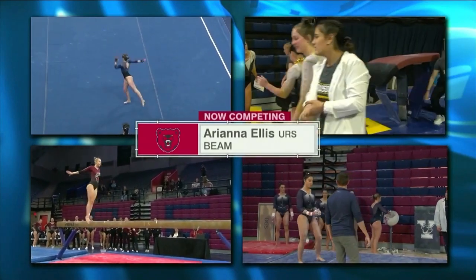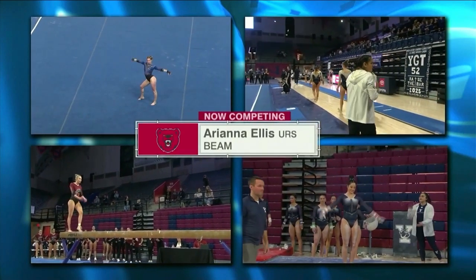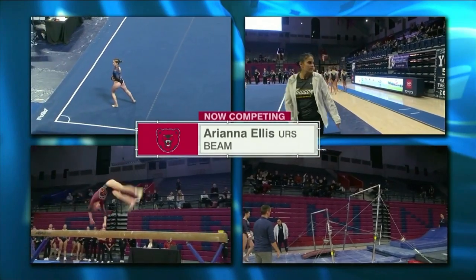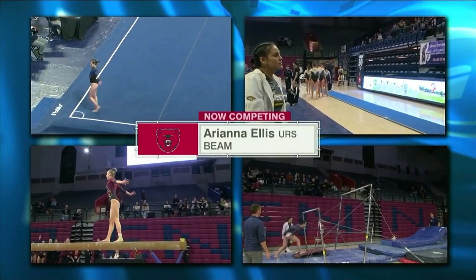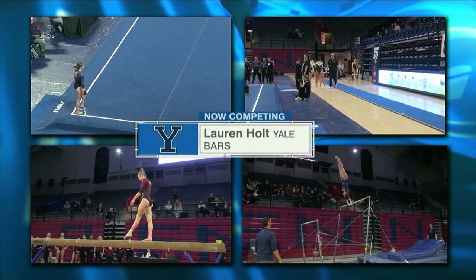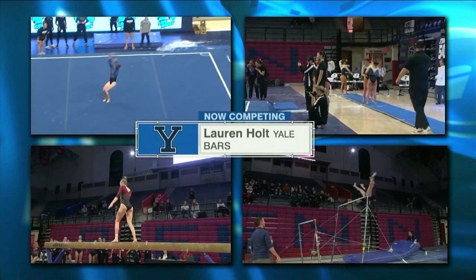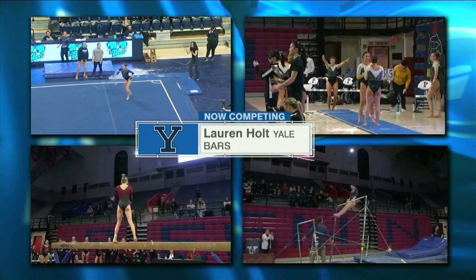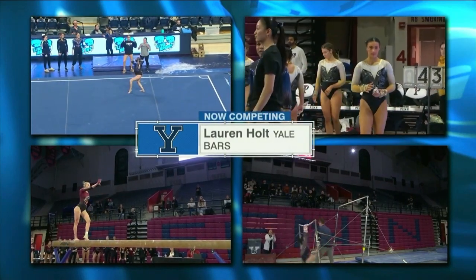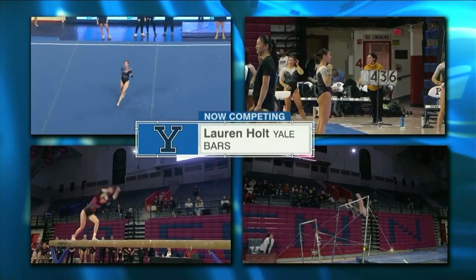And we mentioned Ariana Ellis working on the beam for Ursinus. Lauren Holt still awaiting her chance to work on the bars. Lauren Holt, top performer on the bars last time out for Yale. And round off back tuck, love that combination on beam. Goes for that tricky double turn, hangs on to it. Ellis, the sophomore for Deerwood, Maryland.